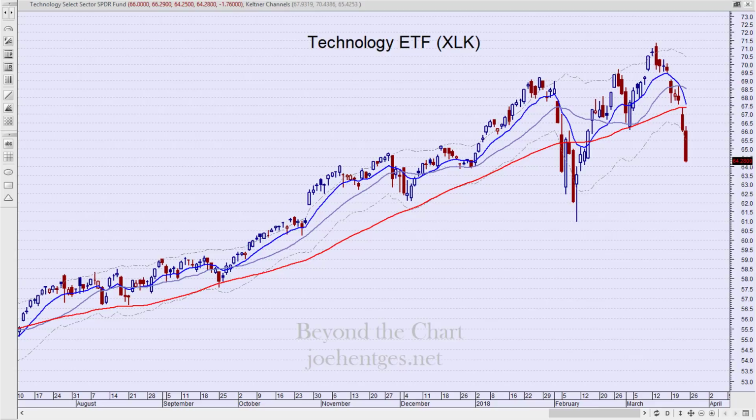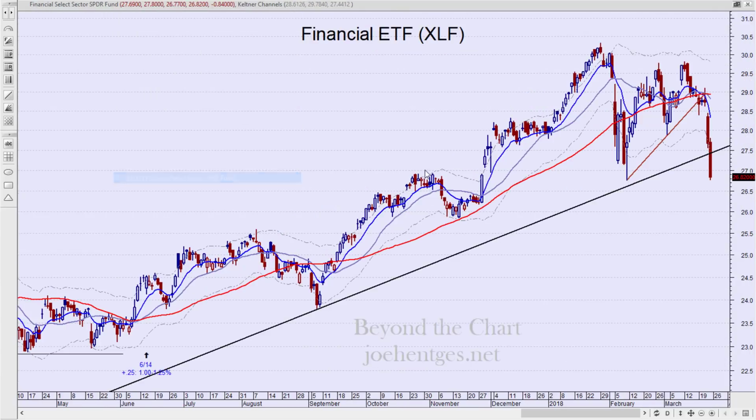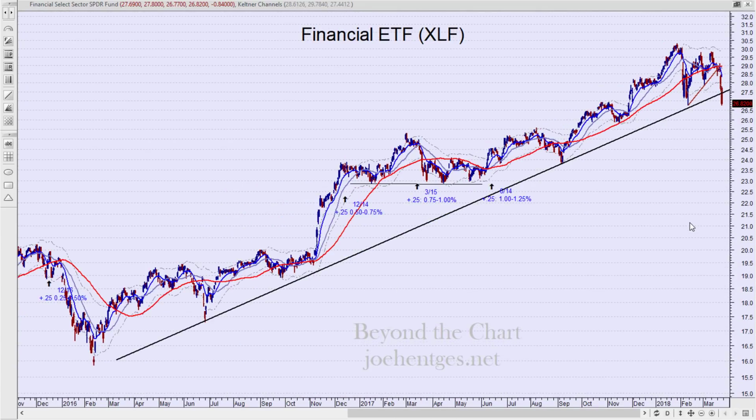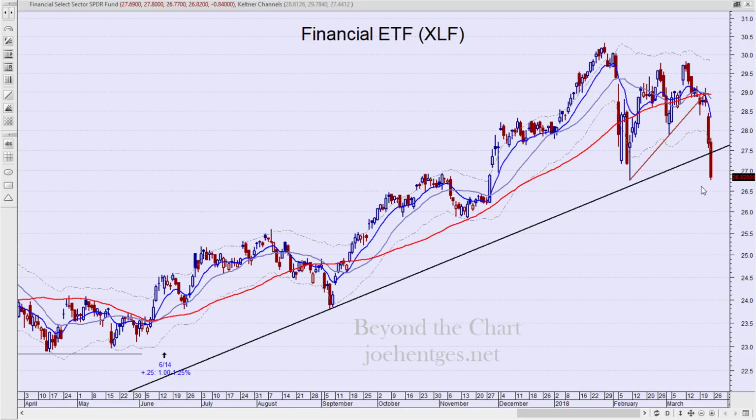Well then, okay, what is going on with the banks? Look at the financial index, the XLF. Look how this has collapsed down and has broken the 2-year trend line that it's in. I think that's a pretty negative move. We're also closing below the low of the lowest close here back here on February 8th.